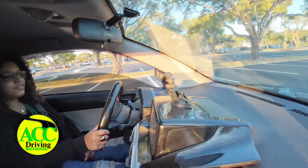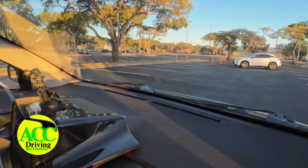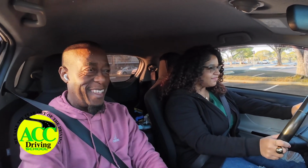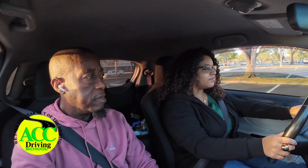You see how much space there is, right? And look how much bigger that car is compared to this. And you still have a lot of room. Yeah, moving mighty slow. Alright, go ahead.